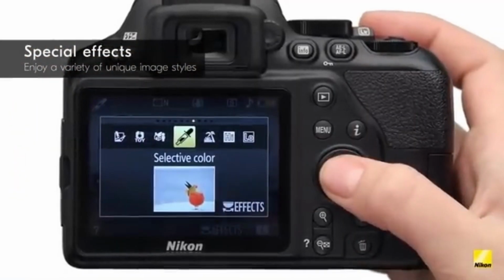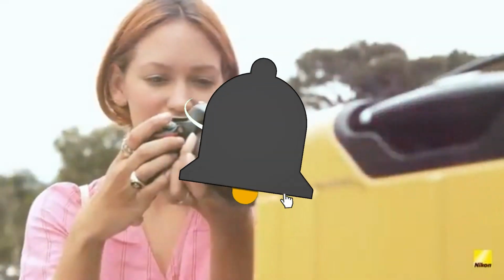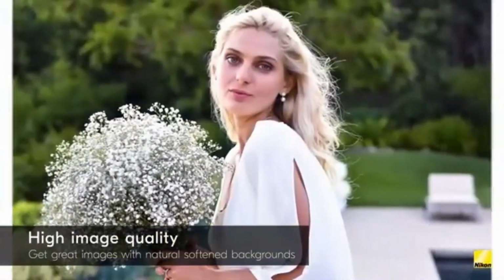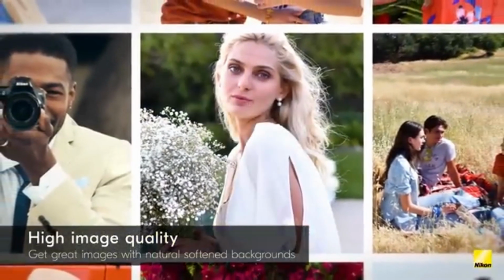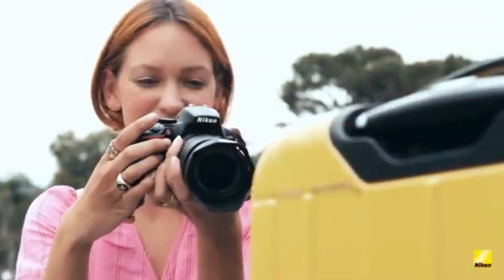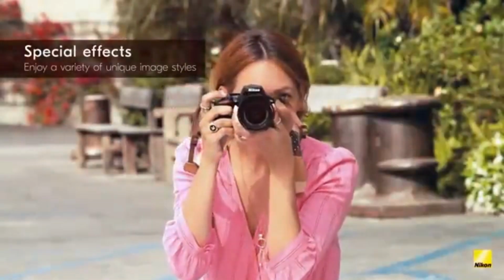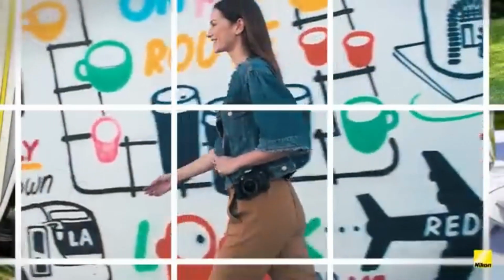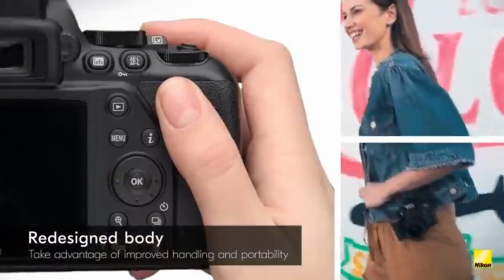For novices, navigating through settings and experimenting with various modes is made easy with the camera's intuitive user interface and strategically positioned controls. The Nikon D3500 promotes learning and exploration. With a variety of interchangeable lenses, the D3500, a member of the Nikon DSLR ecosystem, lets you expand your creative possibilities. Select the lens, ranging from wide-angle to telephoto, that best fits your vision.